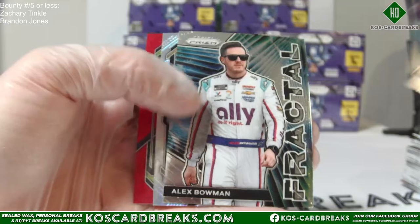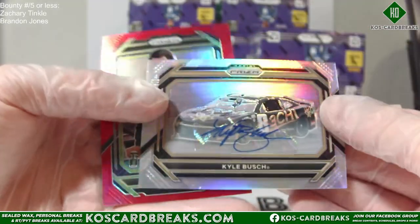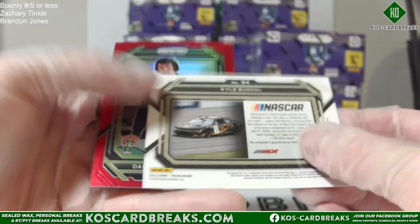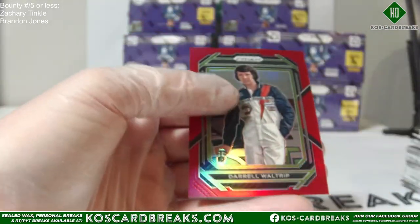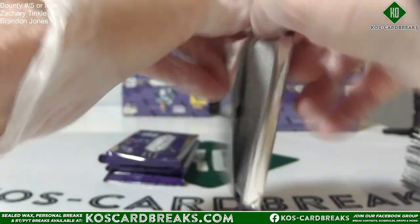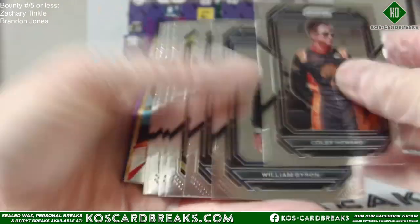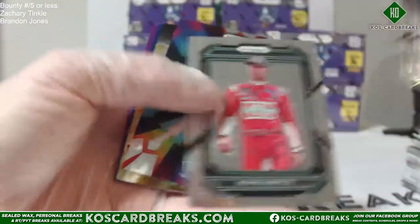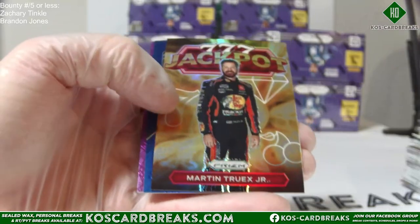Bubba Wallace Fractal, Alex Bowman Fractal, and Kyle Busch. There you go. Kyle Busch auto. The main set right there, I believe. Kyle Busch autograph. Darryl Waltrip with a red. Let's hit Brian on the Busch. Kaleidoscope, Kyle Busch, and okay.